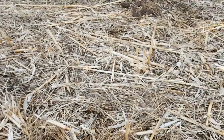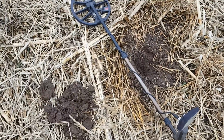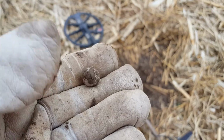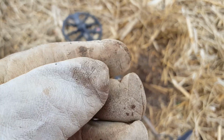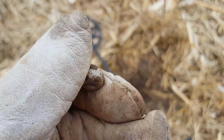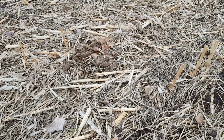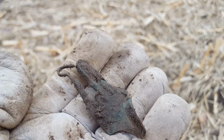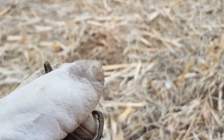Alright everybody, that hammer assembly was right there. And right here, just pulled out a musket ball. That's cool. We're in the older stuff. Hope we can pop a coin or something. On the hunt. Little brass fork. That's probably period, or close to it.